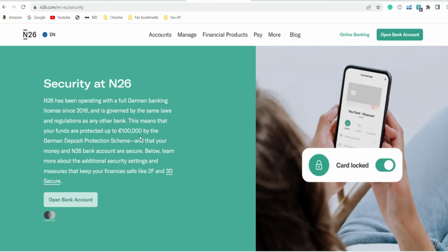You know that your money is guaranteed and secured because they're governed under the same laws as your local high street banks. That provides you the assurance that your money is secure and safe. So as long as you're not putting more than 100,000 into your card, generally it's quite safe.